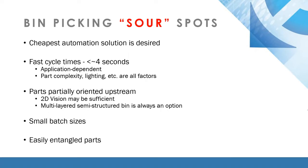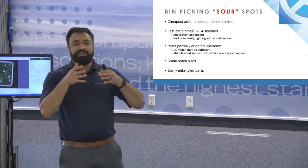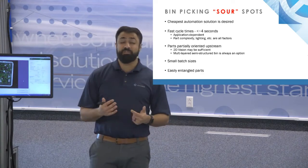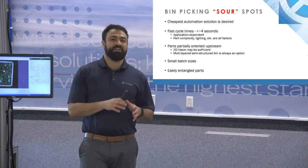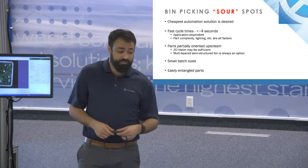And again, part complexity, especially lighting, if you have skylights and stuff everywhere and the lighting's not consistent, that could take some extra processing time. If your parts are partially oriented upstream, why do I say that? Not because it's a bad pick, no pun intended, not because bin picking's a bad option, but because something like 2D vision might actually be sufficient. Or you could do something clever with gravity feeding them that orients them perfectly. But I'm saying this is a sour spot because if your parts are at least partially oriented upstream, you may be able to do it more cost effectively.